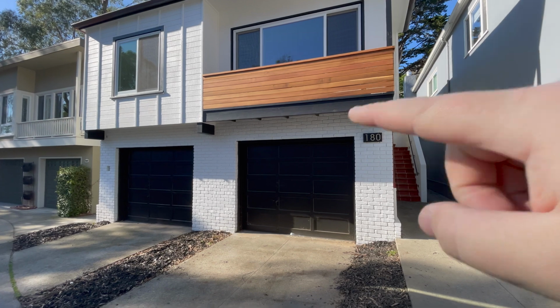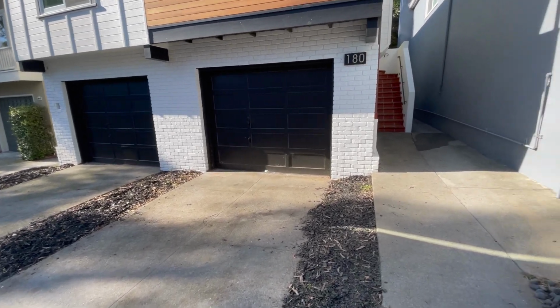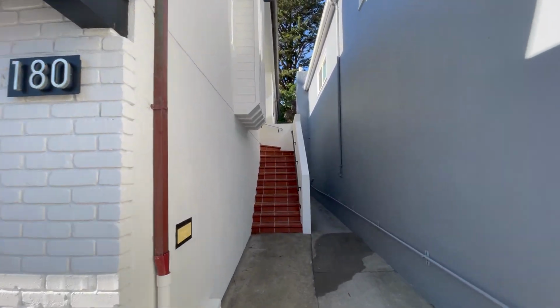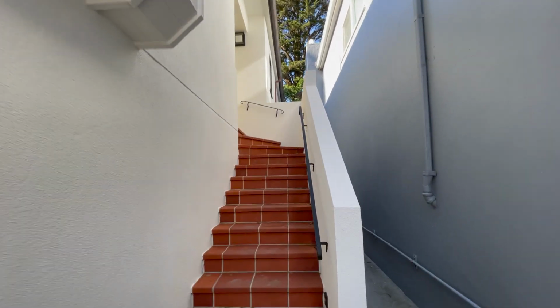So I added this new house number. This is gonna get updated. These planters will get plants. So yeah, that's kind of the final look at the moved out house.